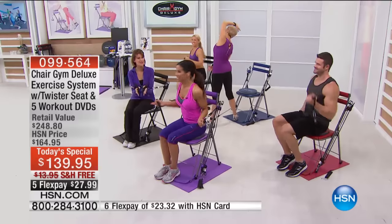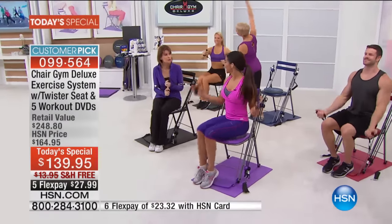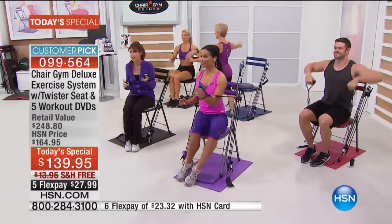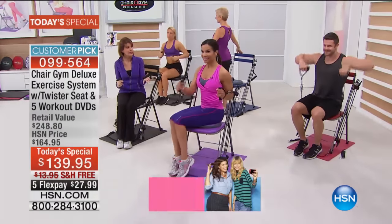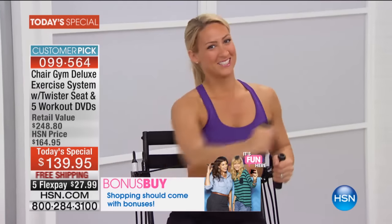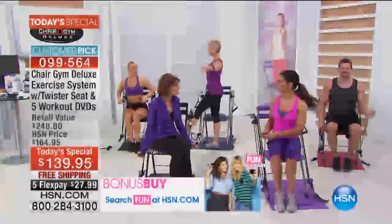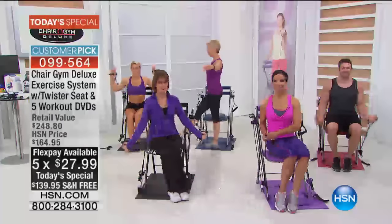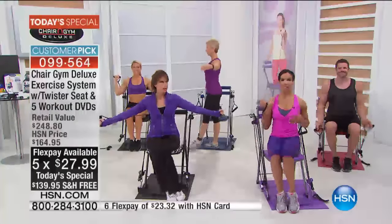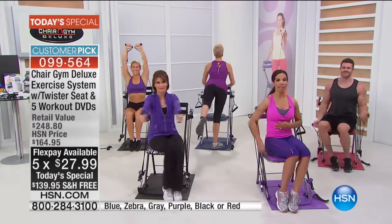That is exactly right, because you can put this in your trunk, you can put it in your back seat. It fits in your car, and literally take it to your friend's house. If you get motivated by doing things with other people, get a little party started. Do it together. But if you don't order it today, the 5 flex payments, $27.99. Oh, come on. You can't join a gym for that or work out with me, so you get a complete system that's so effective that gives real results, and that's what I like.